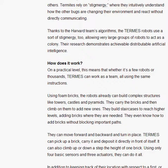But that's just the science fiction coming out. Anyway, how does this work? On a practical level, this means that whether it's a few robots or thousands, the termites can work as a team, all using the same instructions.